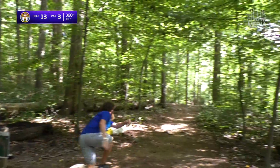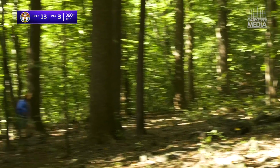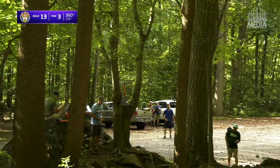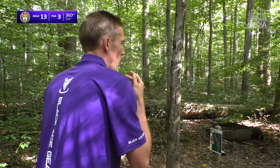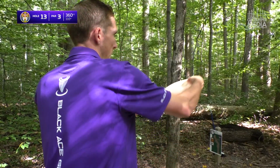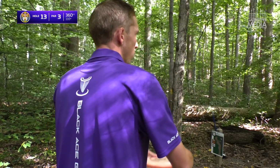We did see Zach yesterday hit a tree and almost go in. Oh, yeah, by inches. That's going to kick over, and that's... Oh, he's playing it again. Out of bounds. But damn, it's tight. Must be a magnet over there. Good thing we're not playing that basket up over on that thing.